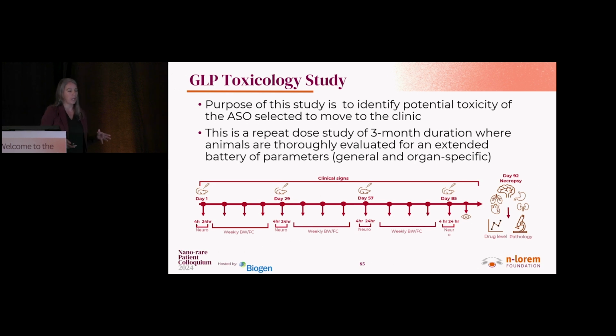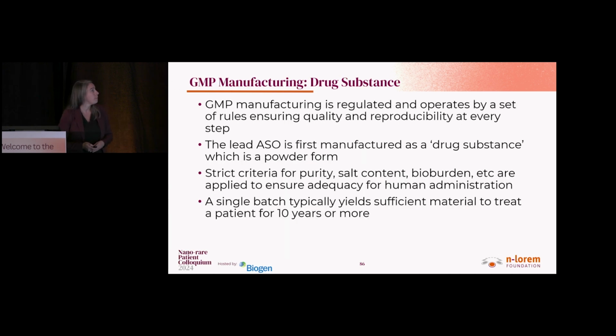And then GLP tox is a regulated study that is really important in the IND filing. And we use this study to identify what are the potential toxicity of the ASO, what are the target organs, and that sort of thing. And so typically this will be a repeat dose study. So animals are dosed every month, similar to our patient in the clinic, and usually lasts 3 months. And we look at a more extensive battery of endpoints in that study compared to the tolerability.